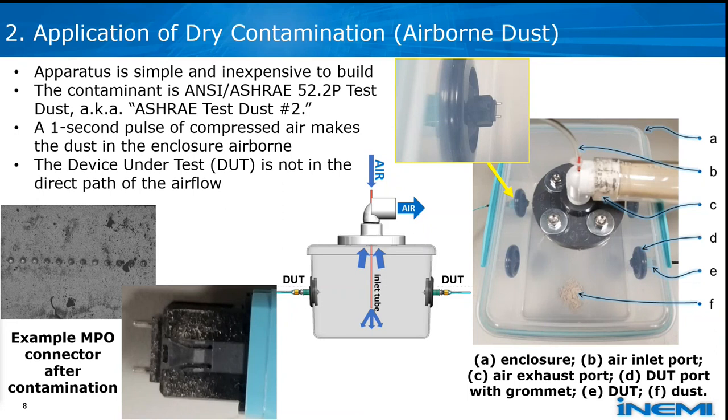First I would like to describe the application of dry contamination or dust to the connectors. For this test, we created an apparatus which is simple and inexpensive to build, which allows it to be replicated across many different test sites. The picture in the middle shows a schematic of the diagram where there's an air inlet at the top, which pressurizes the box, and an exhaust that lets the air flow out. On the sides of the box are grommets that the DUT, the connectors to be contaminated, are inserted into. The picture in the upper middle shows a connector inserted through one of the grommets into the box.